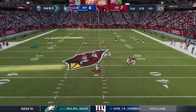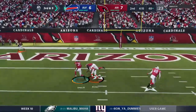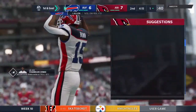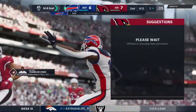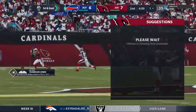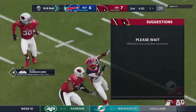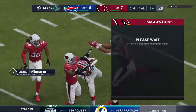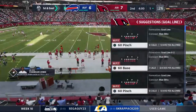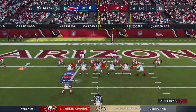Working out of the shotgun. Here's Allen. He's going deep for Brown. This is caught. And he just falls short down at the 1-yard line. They're able to convert on 3rd down, and that sets up a 1st and goal. After the big play, a chance to finish now on 1st and goal.